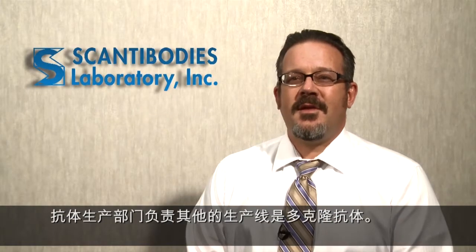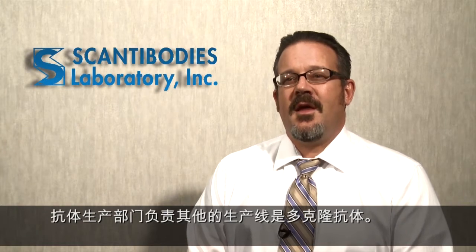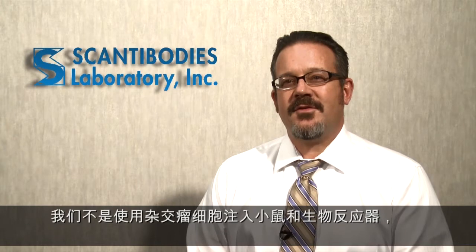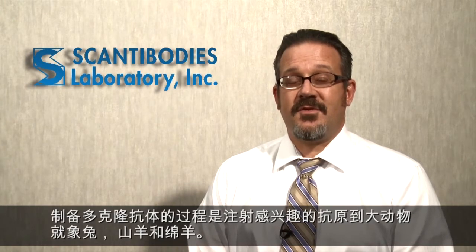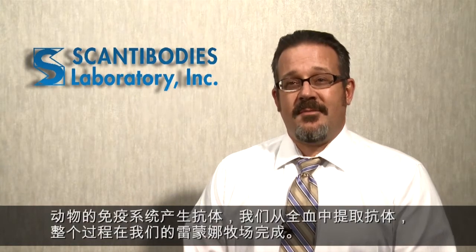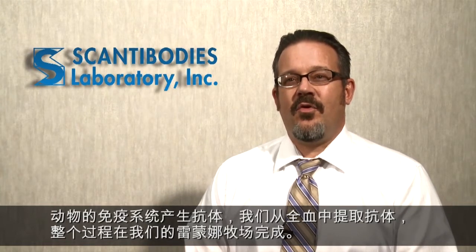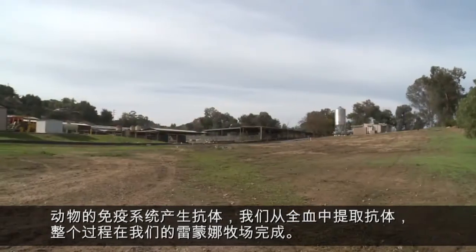The other product line that the antibody production department is responsible for is polyclonal antibodies. And instead of using hybridoma cells to inject into mice and bioreactors, the process for making polyclonal antibodies is to inject the antigen of interest into larger animals such as rabbits, goats, and sheep. The animal's immune system generates antibodies, and we extract those from the whole blood. And that process is done at our Ramona Ranch facility.